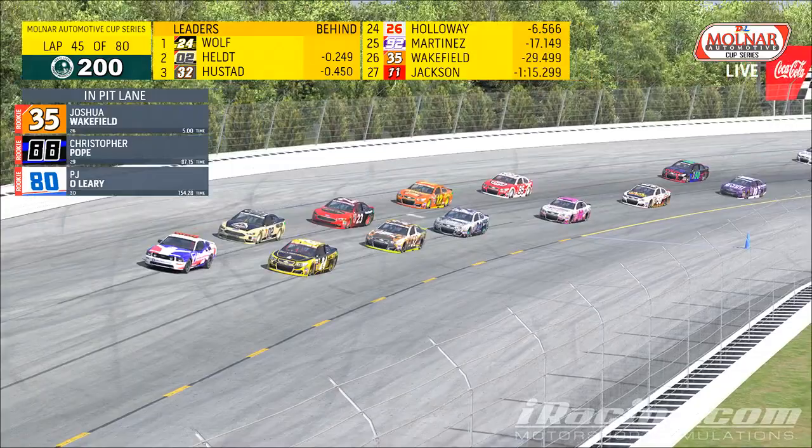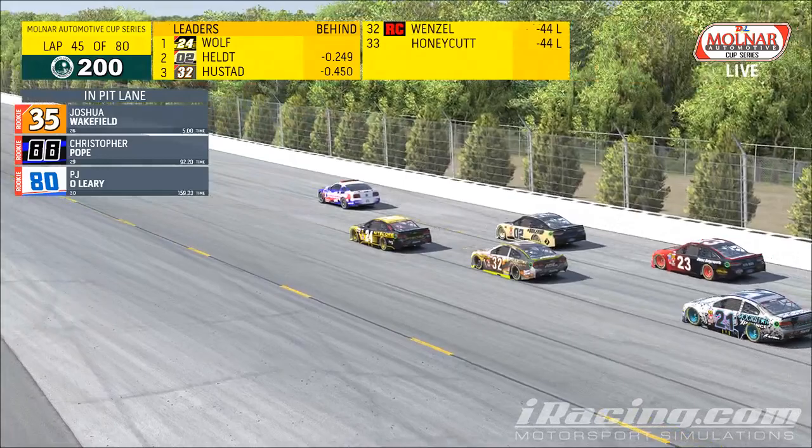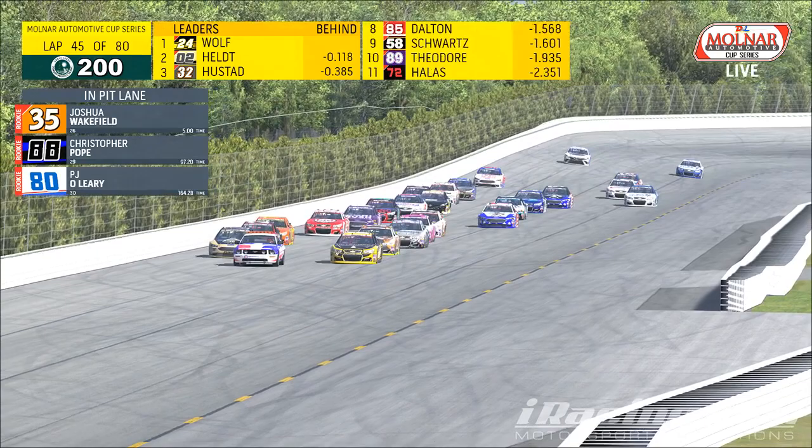Right. Looks like Joshua Wakefield ran out front there for that one lap to try to get repairs on the following two laps. So he didn't just pull down pit road once. He pulled down twice in a row, collects 5 seconds of repairs the second time in.